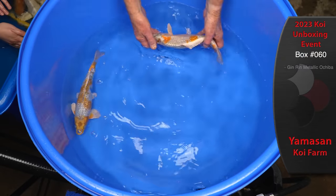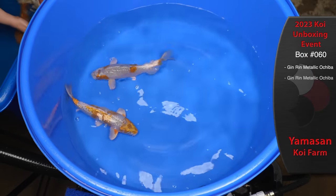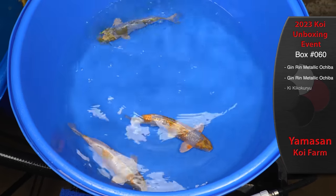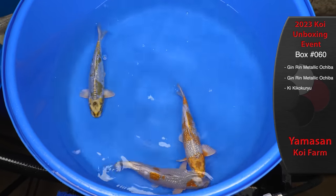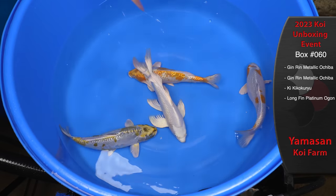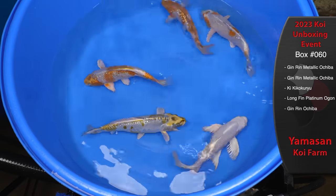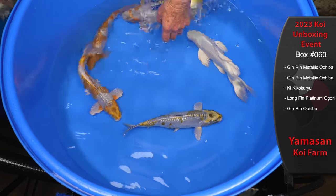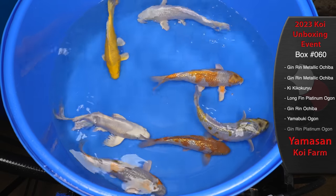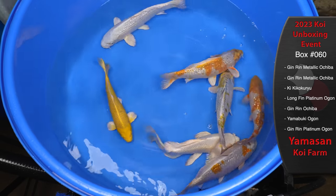This next box is 2-year-old. Starts with a Ginrin Metallic Ochiba. And then a second one. Then we have a Kikokuru. A Longfin Platinum Ogon. A Ginrin Ochiba. A nice bright Yamabuki Ogon. And finally, a Ginrin Platinum Ogon.